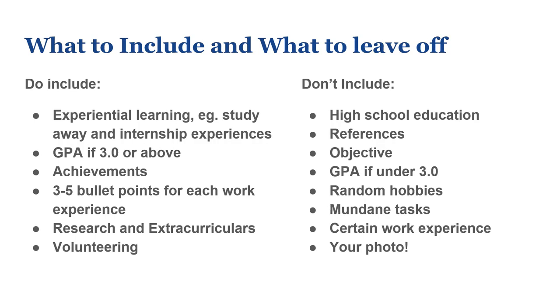So what to include and what to leave off? Well, like I said, you're going to include your GPA if it's a 3.0 or higher. You want to make sure that you include experiential learning. Did you complete some research? Were you working as a research assistant, perhaps? Did you spend a semester in Spain? Did you complete an internship with NATO? There's so many different things that you may have completed that you can add to that resume that really highlight the breadth of your experiences.